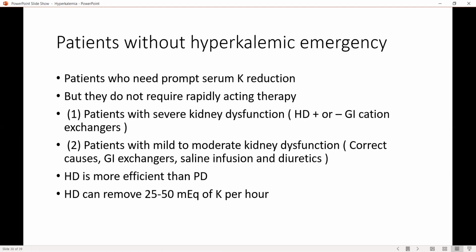Okay, so if the patient is without a hyperkalemia emergency, we can use the same mechanisms, GI cation exchanger, plus or minus dialysis if the patient has severe kidney dysfunction. We try to avoid dialysis if they have mild to moderate kidney dysfunction, up to a GFR above 30, we try not to use dialysis. So we try everything, saline infusion, diuretics to get rid of the potassium renally. We use Lokelma to get rid of the potassium from the gut and to prevent the potassium absorption, things like that. And you look for the causes.